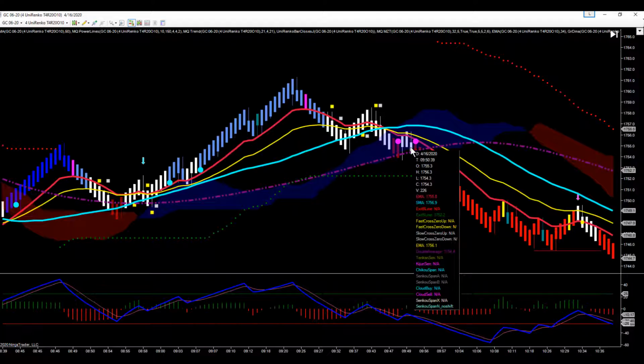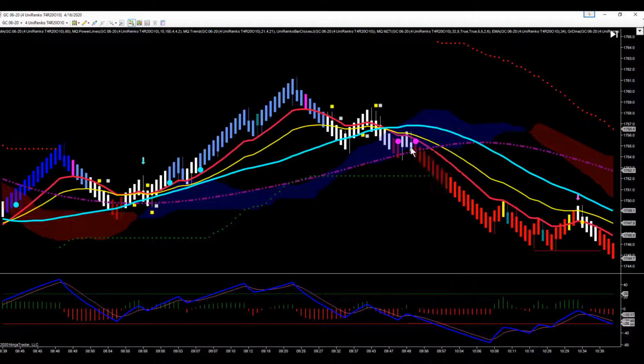Entry was right off of that 30-minute bear flag, which got us into the trade right there at 1754.20. We pulled back, took our trade off right actually down in here on our second reversal, because this was a trail stop failure. We did not trigger a trail stop off of this yellow bar. The next bar did not close up, so we stayed in that one.